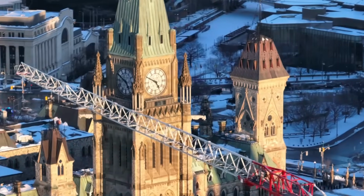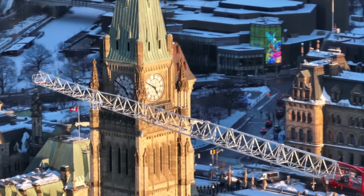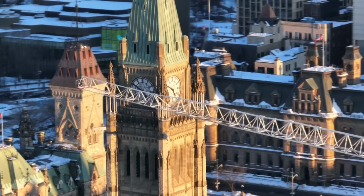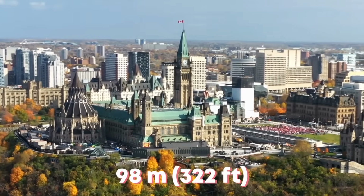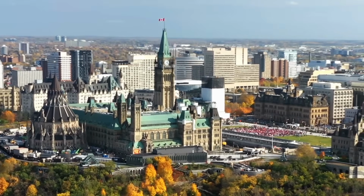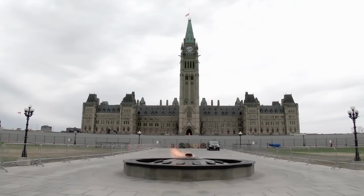Number 11. Peace Tower. Rising above Parliament Hill in Ottawa, Canada, the Peace Tower stands as a blend of neo-Gothic architecture, political symbolism, and precise timekeeping. Standing at 98 meters or 322 feet, the Peace Tower forms the central focal point of Canada's federal government buildings, and it's arguably one of the most iconic structures in the country.